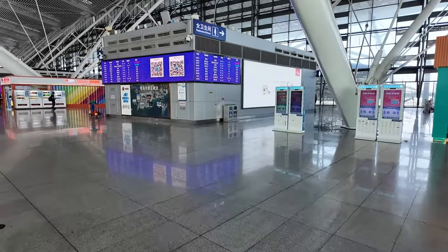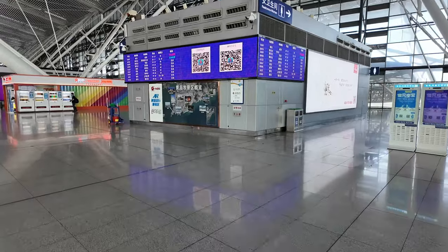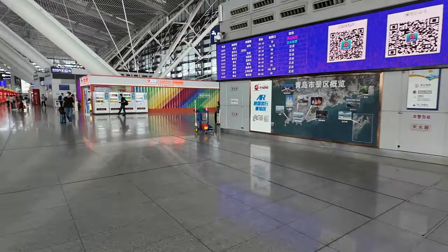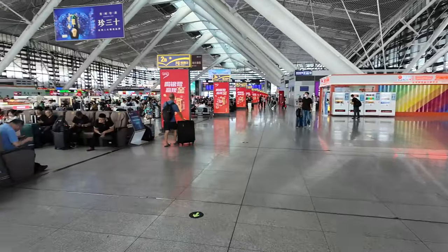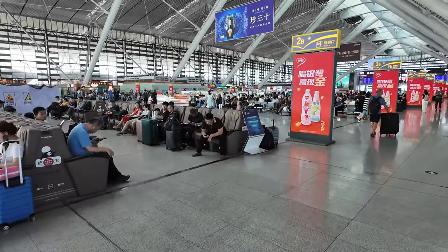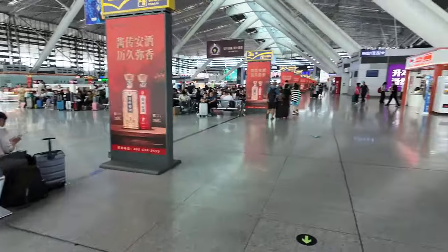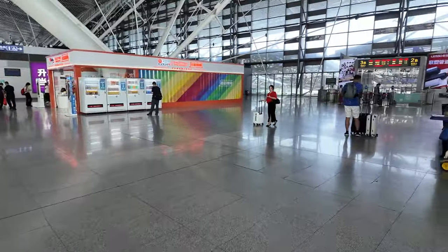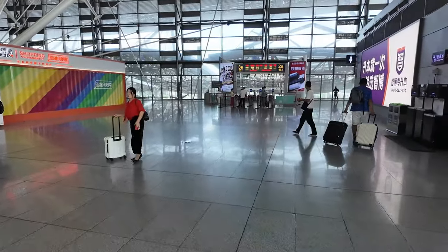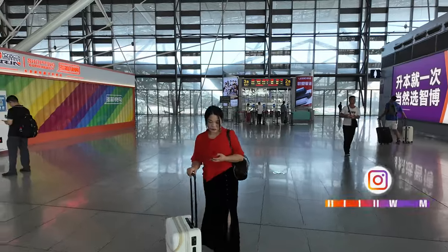While on the other side, there seem to be shops on the outside. On this side, they seem to be all facing inwards. But lots and lots of people sitting and waiting. G155, maybe that's ours.